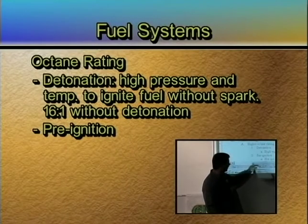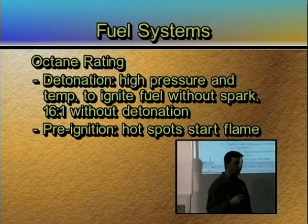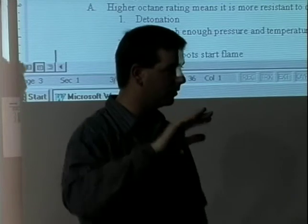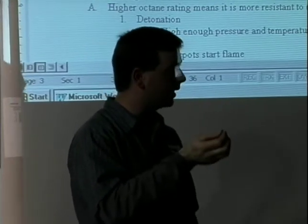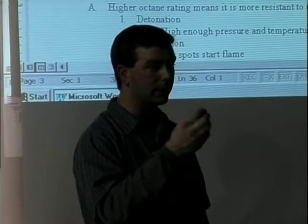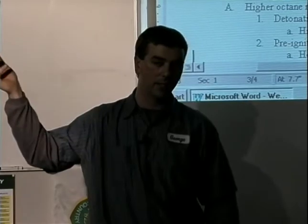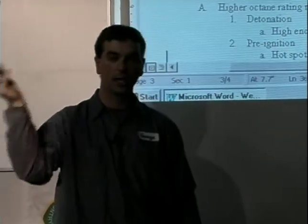Pre-ignition is different. In pre-ignition, there are actually hot spots. If you get an engine that's burning a lot of oil and you get a lot of carbon built up, instead of the heat in there absorbing into the piston or the cylinder walls, the carbon, since it's not really attached very well, will retain the heat and actually will glow. And you'll get a chunk of carbon that's glowing hot, and as the piston comes up, it raises the temperature in the combustion area. And in any gasoline vehicle, you're drawing in air and fuel.